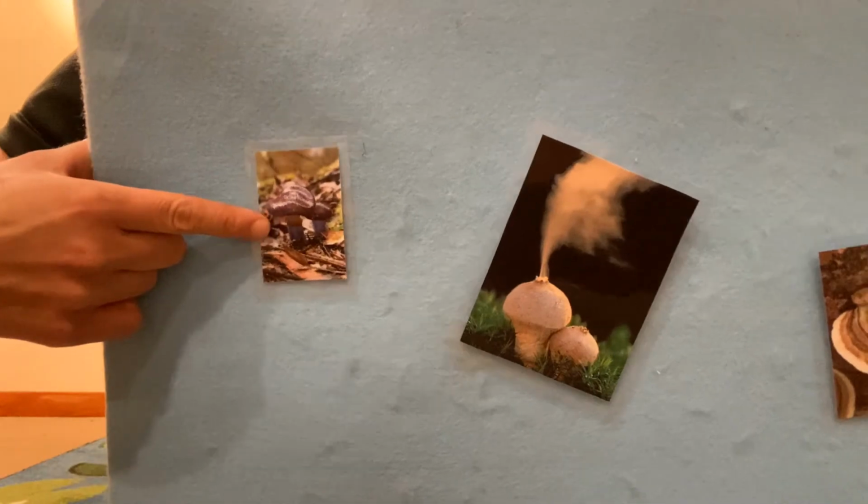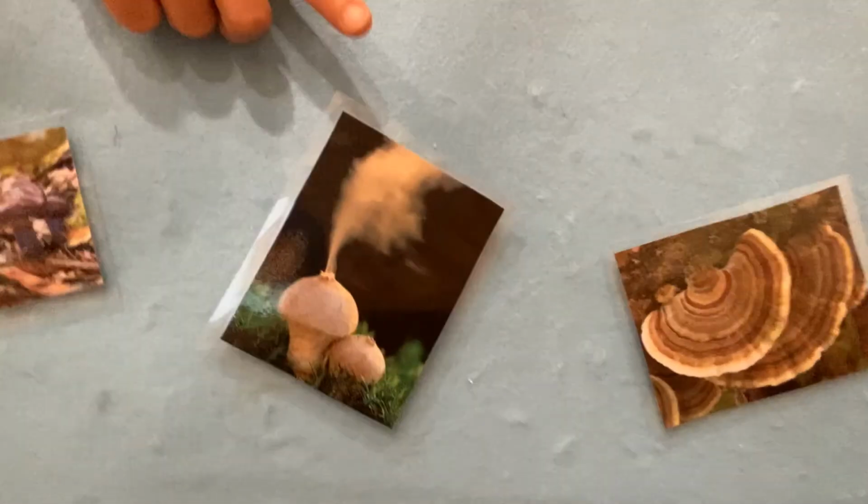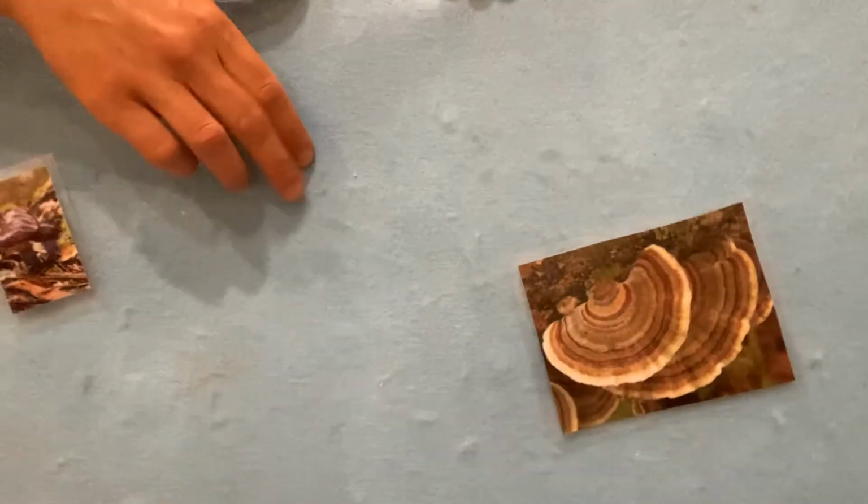Here we have a Cortinarius mushroom. These ones are really slimy and bright purple sometimes. This is called a puffball mushroom. When you poke it, it sends out a puff of spores, which look kind of like smoke.